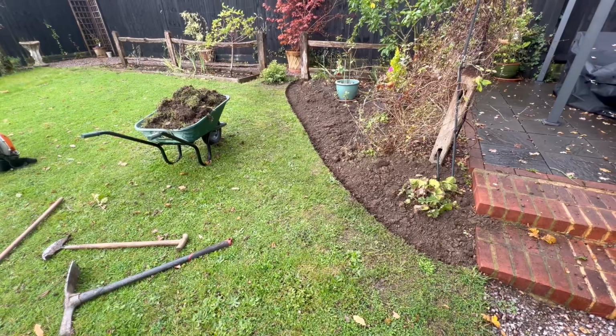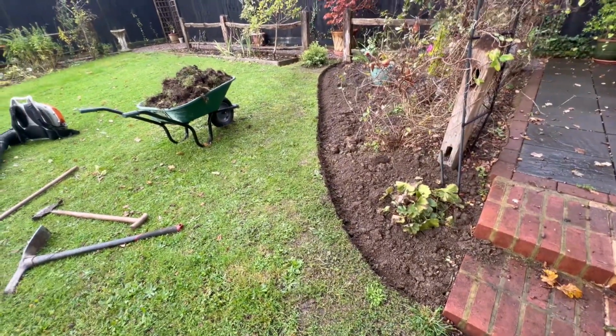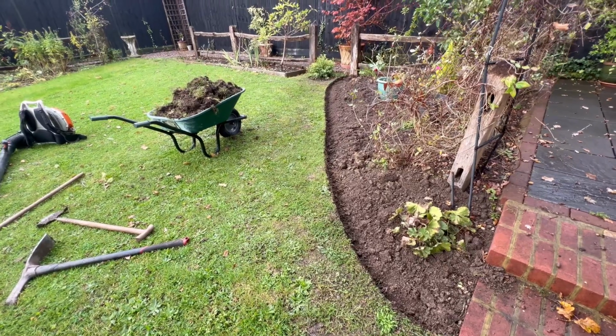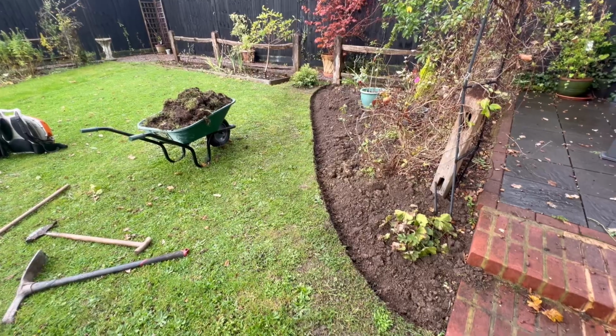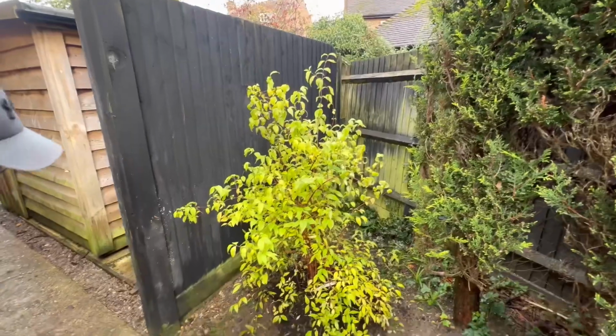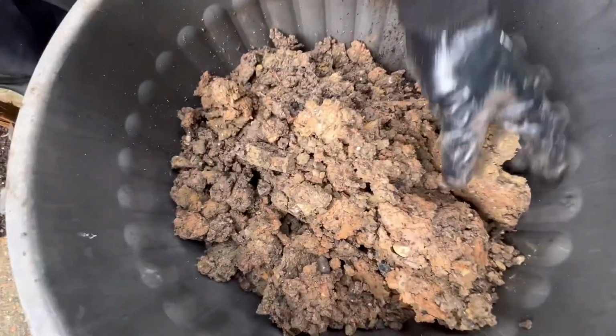Right guys, that's the flower bed redefined. I've done a nice deep ditch there with a half moon as well. So yeah, exactly what the customer was after. So happy days, good job done. Wayne has planted this lovely shrub here. He had to dig quite deep and it was all, look, clay.